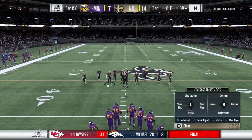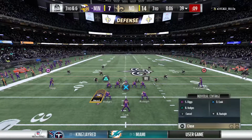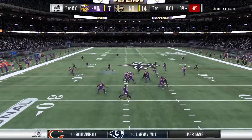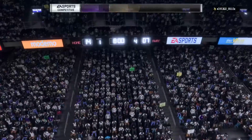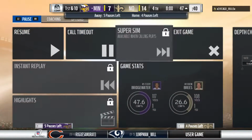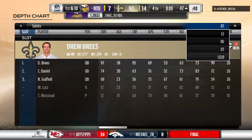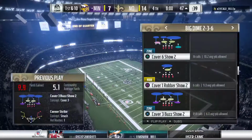The Vikings on third down. Just one conversion in 8 tries. Not good. This will be 3rd and 6. Bridgewater now. And he's able to find Diggs. Back now here live in New Orleans. It's the Vikings in possession of the football, but they need some points. They're trailing here to start the 4th.